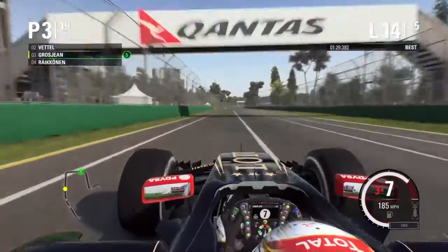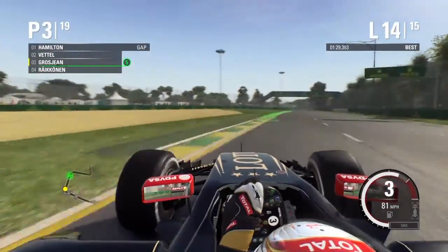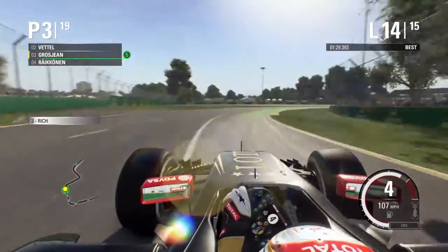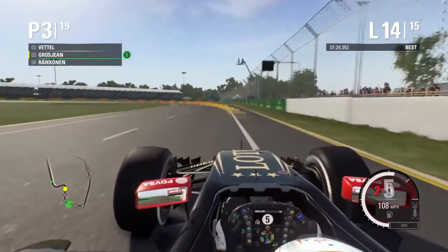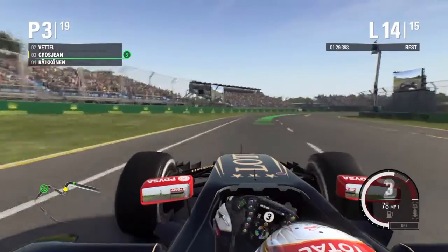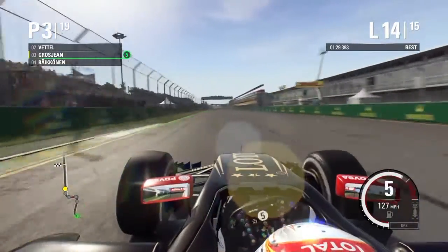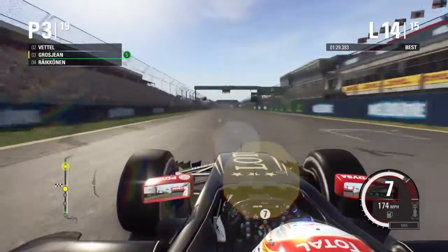I was worried about my fuel here. So 5 kilos of fuel relates to about 3 laps, roughly. So I was feeling confident. Cool, because I had to defend down the straight. Coming into the final lap of this Grand Prix, can we get third place? It's going to be close, I know that for a fact. And Raikkonen is just catching us. He's not as close as I would have thought.